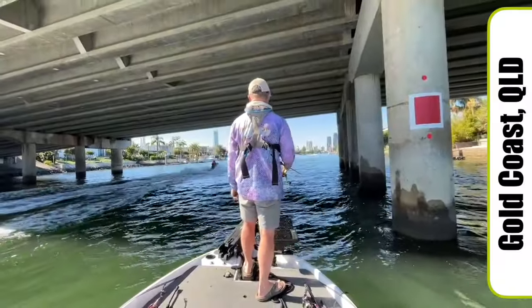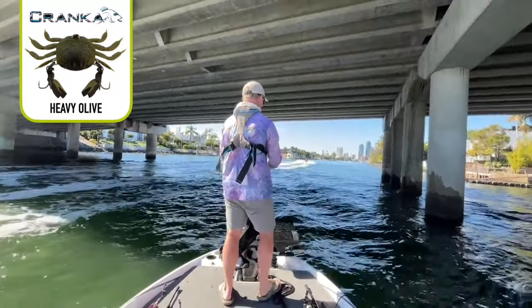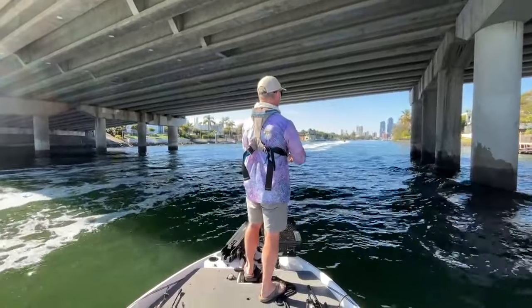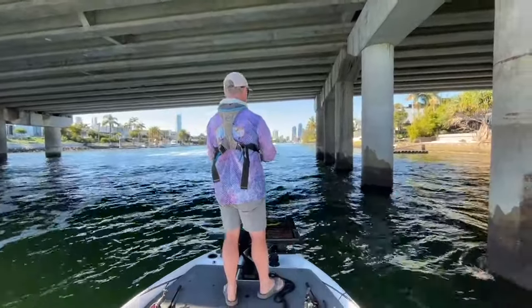Now the Queensland Open is fished over 2 days, one day on Moreton Bay and the second day here on the Gold Coast. And catching a fish on a bridge on a crab isn't particularly new, but watch this technique. I'm sinking the lure down halfway to the bottom and then slow rolling along the pylons, catching suspended fish that are looking up, not down.